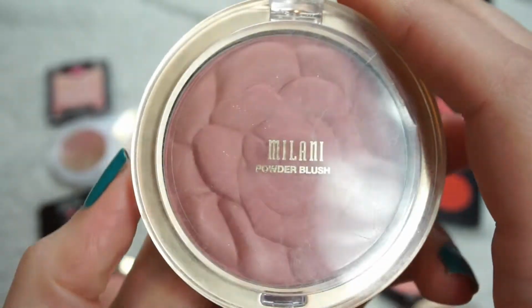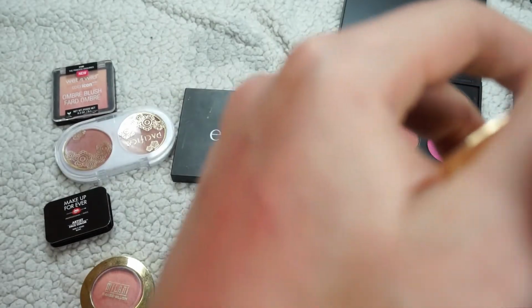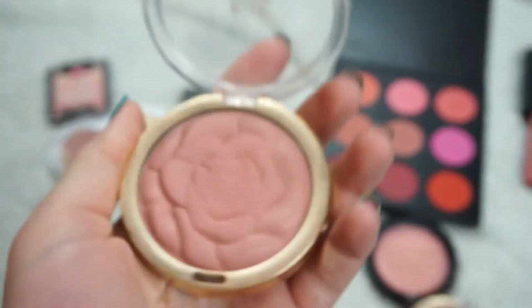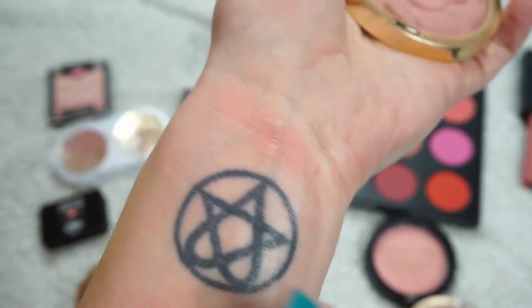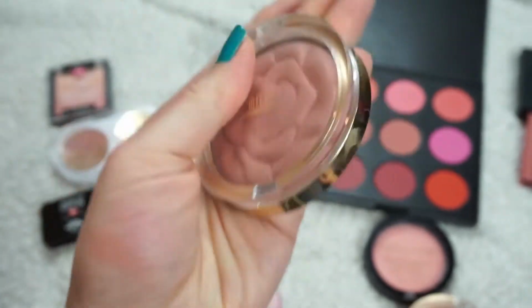My last Milani blush is going to be the shade Romantic Rose, and this one is my favorite out of all of them. This is just a perfect everyday neutral. You have to build it up, which I like. It's just like the most natural looking blush ever. It would take me probably 5 or 6 swipes just to get it to show up on my arm so you guys could see the color of it. It is absolutely perfect though for every single day. It goes with every eye look. I love it. So this is definitely staying with me.